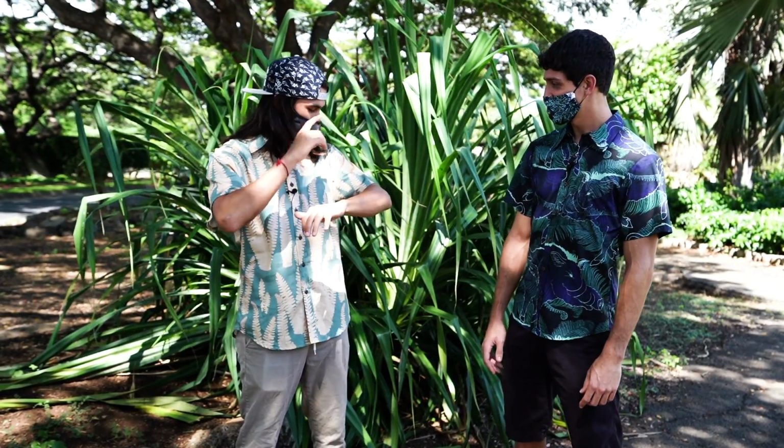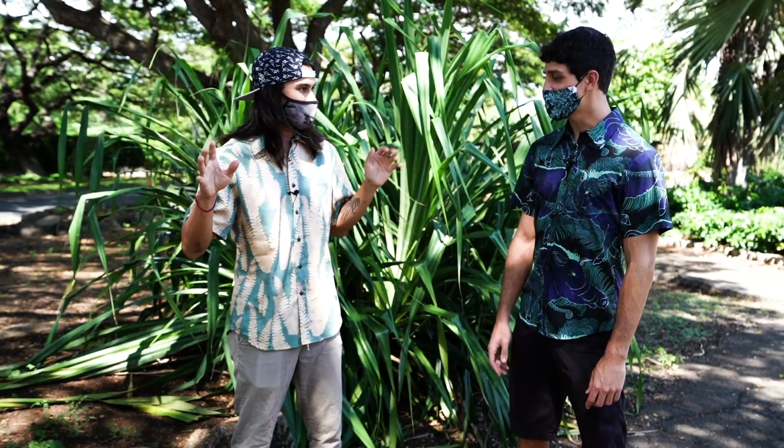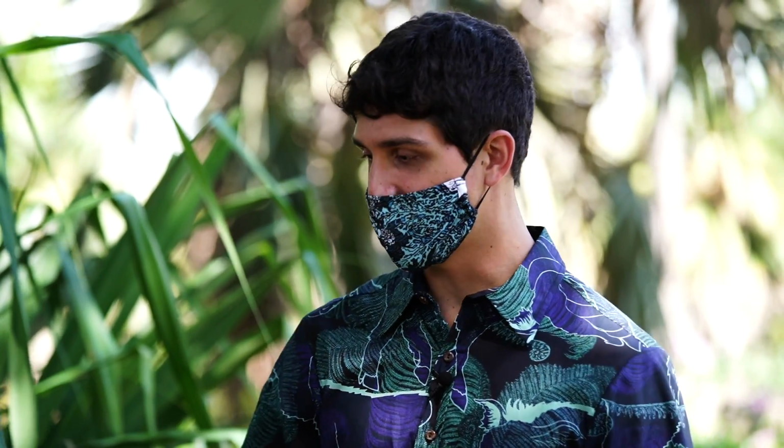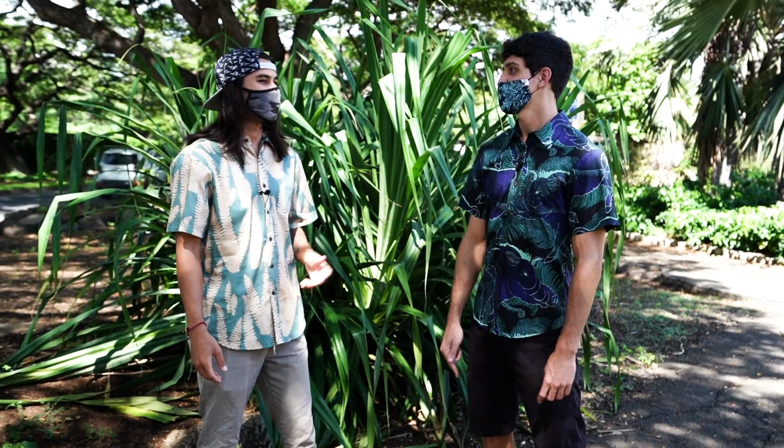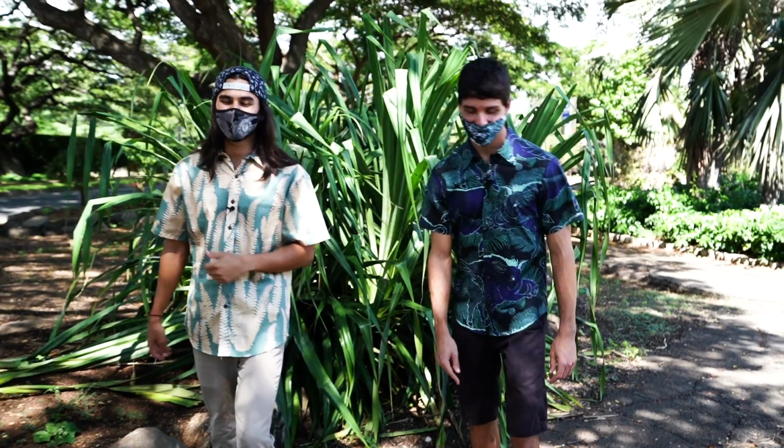And this is a really cool shirt, and it's all native Hawaiian plant-based, right? That's right, yeah, these are all based on native Hawaiian plants, and this one is actually kupu fern, which is right here in this garden. Oh, super cool. Well, let's show our Hawaiiverse audience how that looks. Yeah, let's check it out.